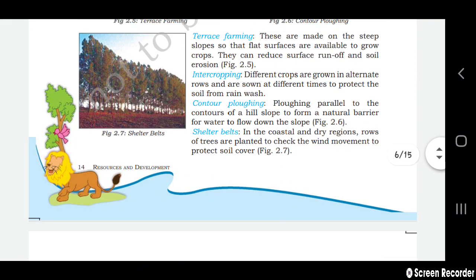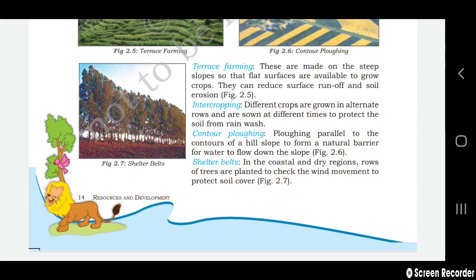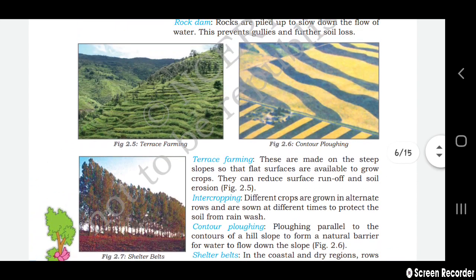Next is terrace farming. Terraces are made on steep slopes so that flat surfaces are available for the growth of crops. Terrace farming can reduce surface runoff and soil erosion. So here you can see the picture of terrace farming. It is made on the steep slope so that the flat surface helps the growth of crops, and also it reduces the runoff of the surface soil and stops soil erosion.